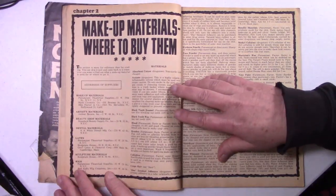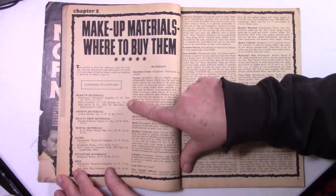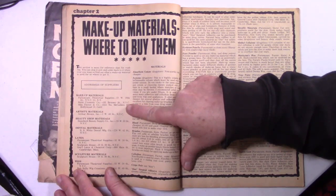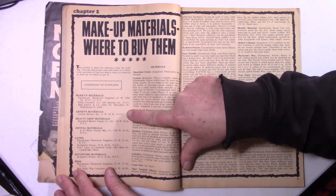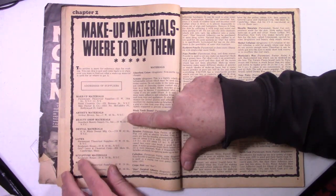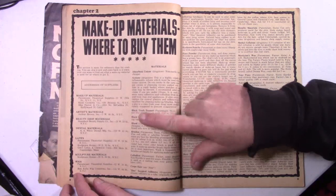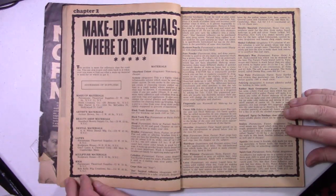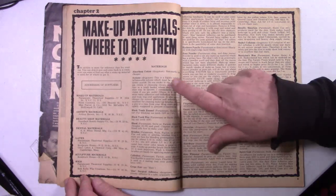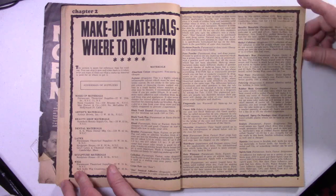Makeup materials, where to buy them. Man, what a list from back in the day. Paramount Theatrical Supplies, Stein Cosmetic, Max Factor, there you go. Artist Materials, Arthur Brown Inc. Beauty Shop Materials, Standard Beauty Supply. Dental Materials, SS White Dental. Latex, Paramount Theatrical Supplies. Sculpture Materials, Sculpture House. Wigs, of course, back to Paramount, and Bob Kelly Wig Creations as well. And he just goes into the various materials for, of course, doing all the stuff in this magazine and more.